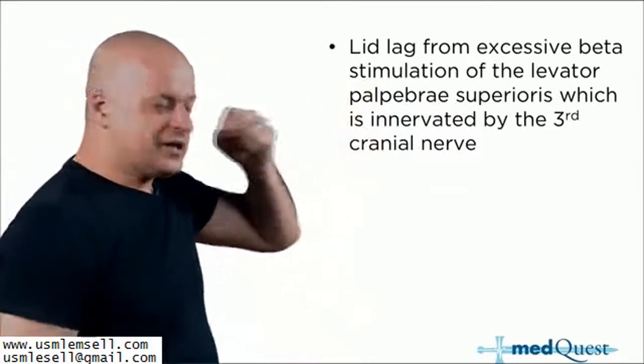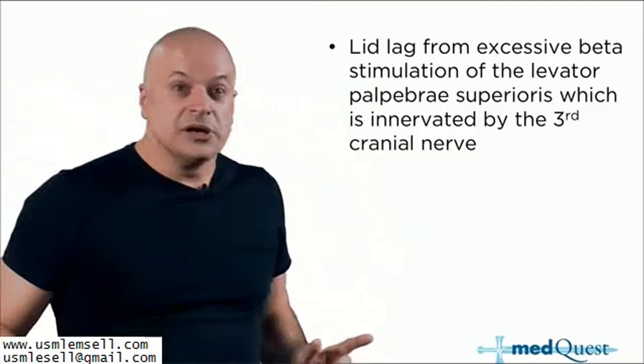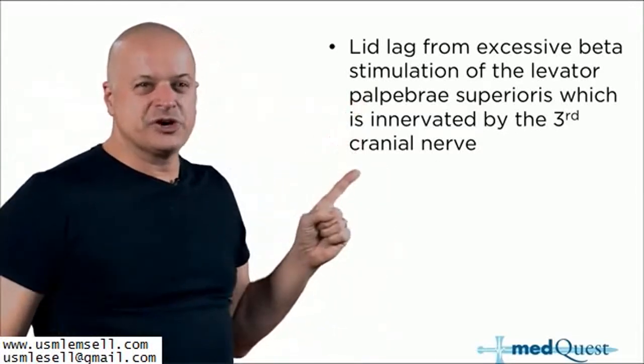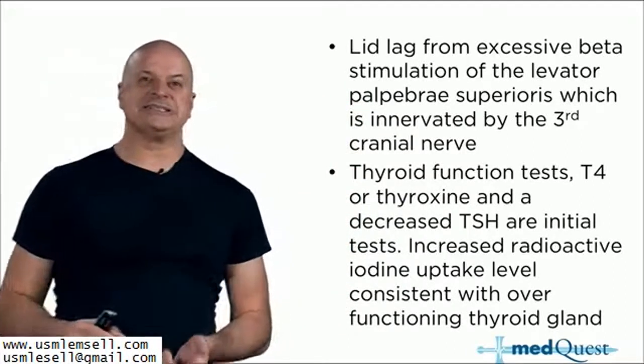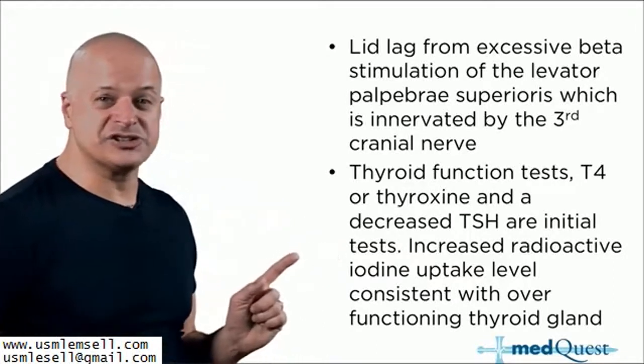Lid lag is a way of saying the third cranial nerve has excess stimulation, and you look bug-eyed because there's excess stimulation of the third cranial nerve, because T4, or thyroxine, is going to stimulate and potentiate the sympathetic nervous system.